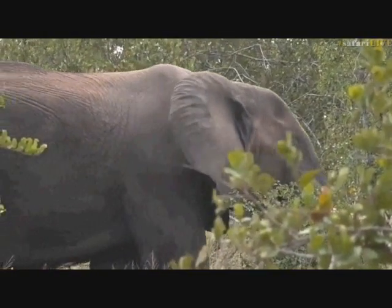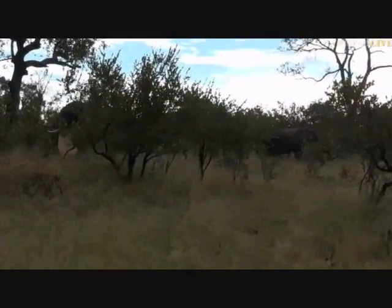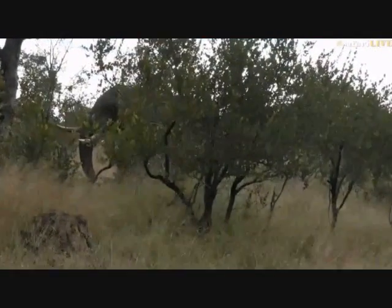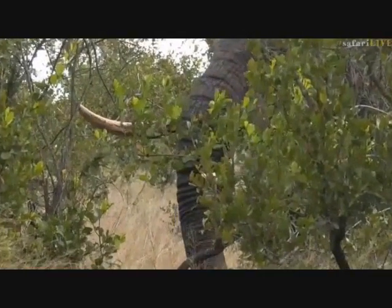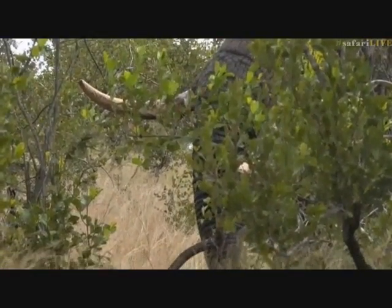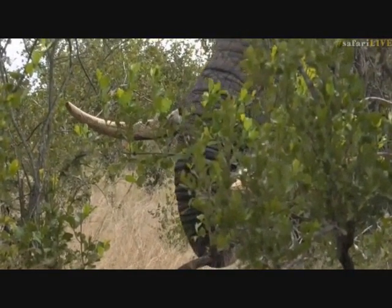Let's have a look at this male here. Let's see if we can just see him again. What he's done is he's broken a branch off that marula tree, and you can just see him through there. He's busy feeding on a branch that is broken. Just see if he puts it in his mouth again.